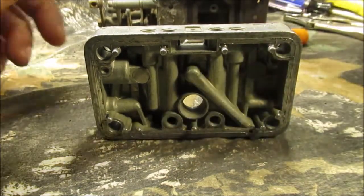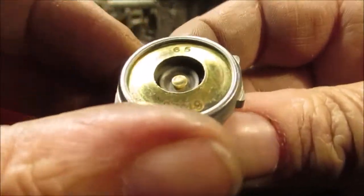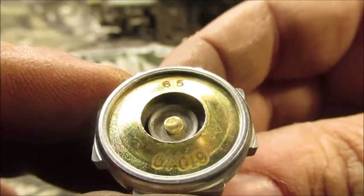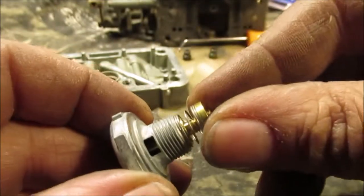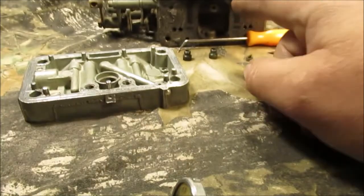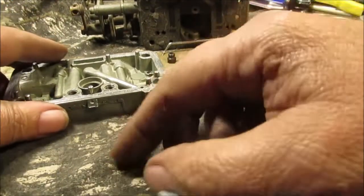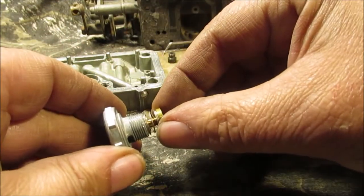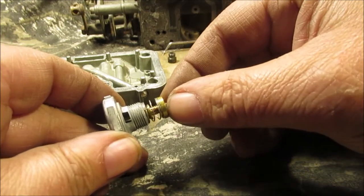Power valve, I don't know if I mentioned, if anybody's curious. It came with a 6.5. That should be 6.5, not 65. We'll show the part, what it came with. Vacuum sucks on that. It draws through that big hole port back there. It draws off the manifold vacuum, and that regulates how much gas it's going to let through the jets.